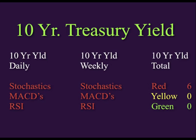And so, summing up the 10-year Treasury yield, we analyzed daily charts and the weekly charts. And on the daily and weekly charts, we found the same thing. Stochastics, MACDs, relative strength index, much like the commodities, all negative. Gave them all red marks. For a total, we got 6 red marks, no yellow marks, and no green marks. And we'll take a look now at the Dow Jones Industrial Average.